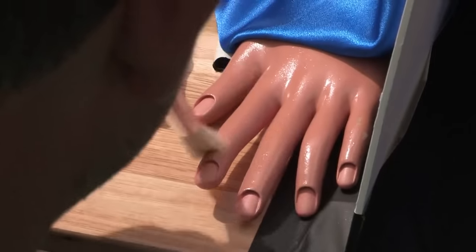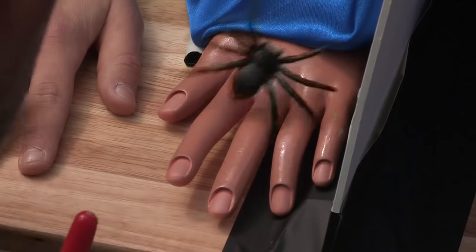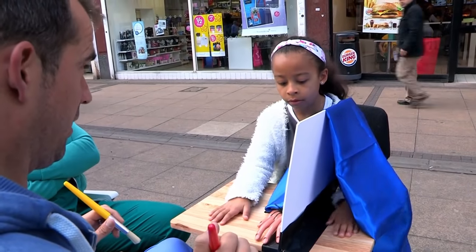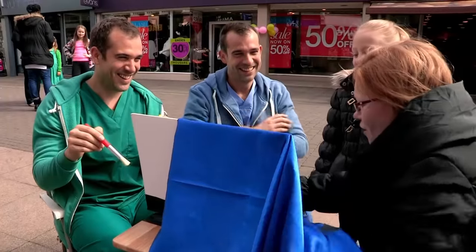Now we've got the illusion going, it's time to see how they react with a fake spider on the fake hand. Oh! That went really nicely. I felt like it was actually my real hand. Oh!